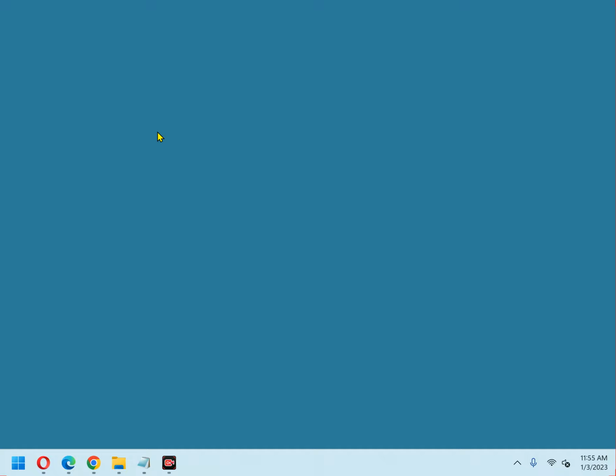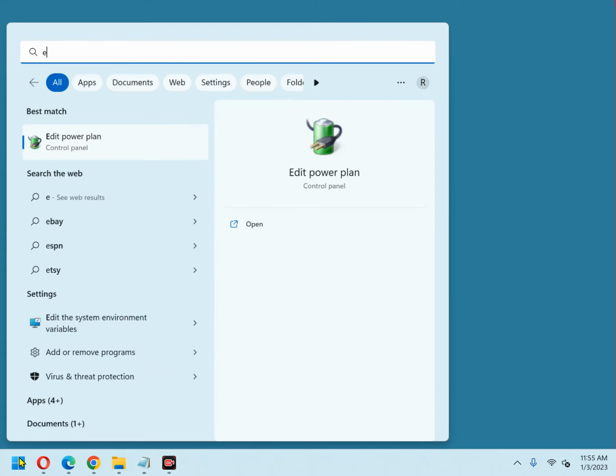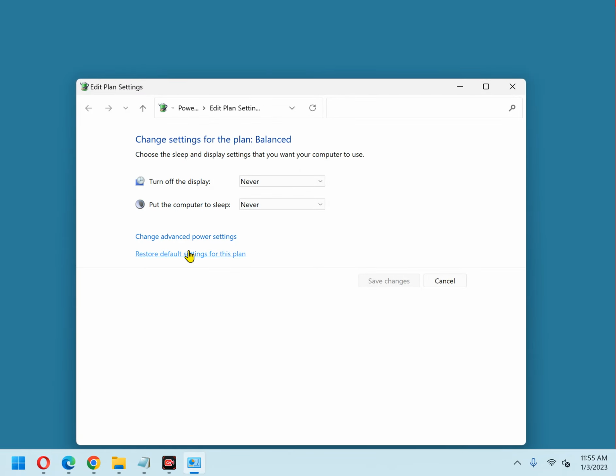First, click the Start button. Now type the words Edit Power Plan into the search box. Now click on Edit Power Plan. Click the Change Advanced Power Settings link.